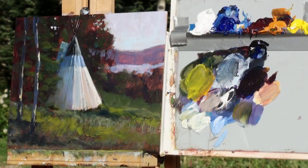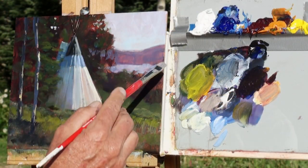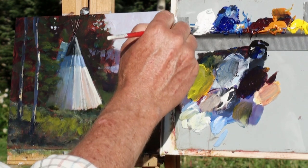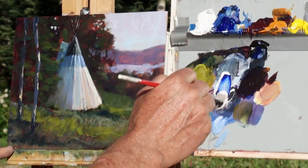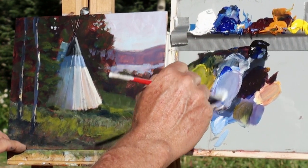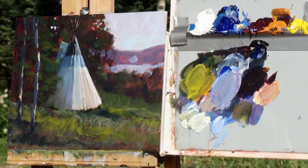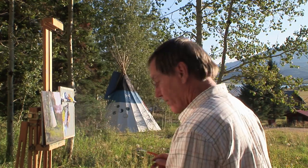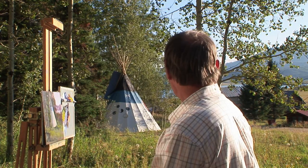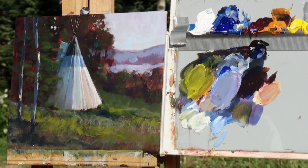Well, it's starting to come together. I love these blue mountains back here. I think I may leave these. Well, you know, I could put a little more color in there, sort of a purplish. Let me spray that. I do love some of this burnt sienna color on the board coming through. Gives it a nice warmth.